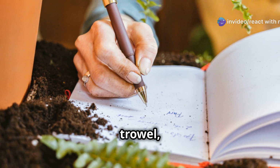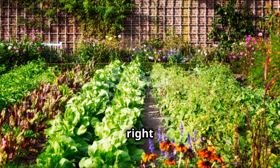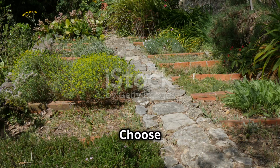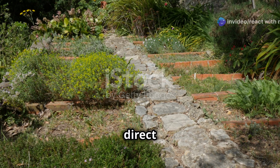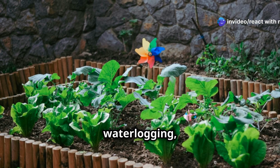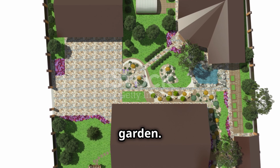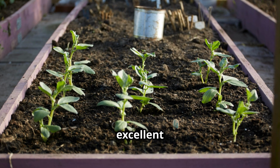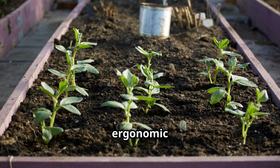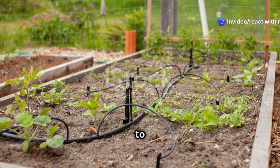Before you even pick up a trowel, careful planning is essential. The first step is selecting the right location for your garden. Choose a spot with at least 6 hours of direct sunlight daily. Ensure the area drains well to prevent waterlogging, which can harm your plants. Next, consider the layout of your garden. Raised beds are excellent for drainage and offer good ergonomic working height. They also help define your growing space, making it easier to manage.